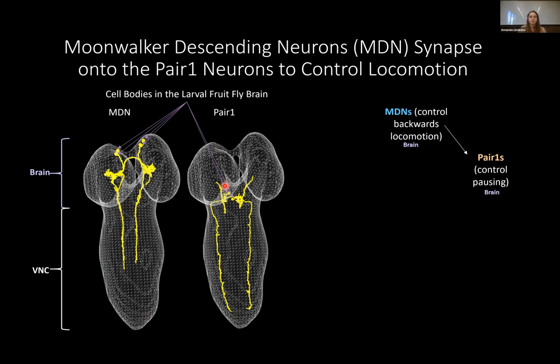With the pair 1s, they have 2 cell bodies located a bit further down in the brain, but also have axons that descend all the way down into the VNC. So the MDNs control backwards locomotion, and these are able to activate the pair 1s, which control pausing. So both of these neurons are able to activate premotor neurons in the VNC, which will then go on to activate the motor neurons.